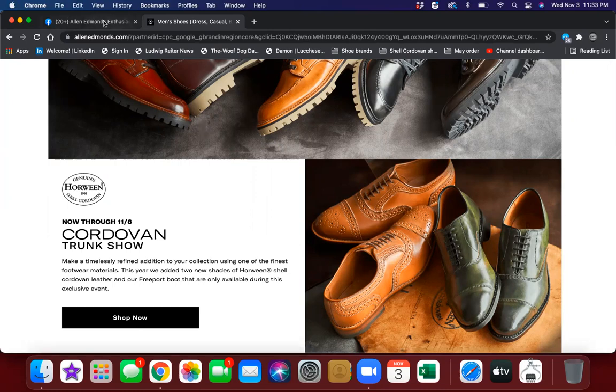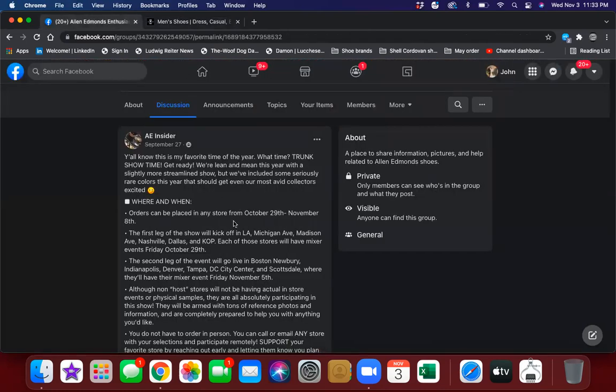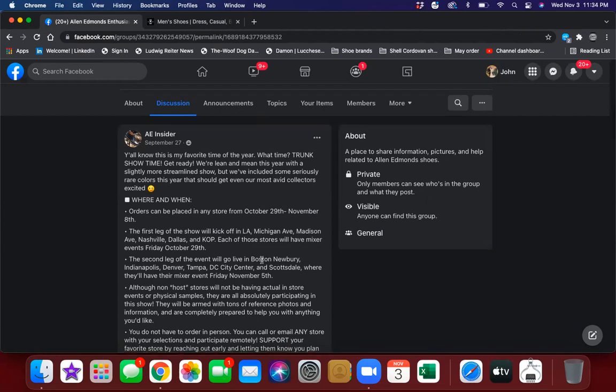So to look at the rules and what this is, you can order in store from October 29th to November 8th. They actually opened this up online for the first time this year. So you can actually place orders online. You can't get every option online. So if there are options that I cover on here that you don't see when you're trying to order online, just call a store. They'll be happy to help you.